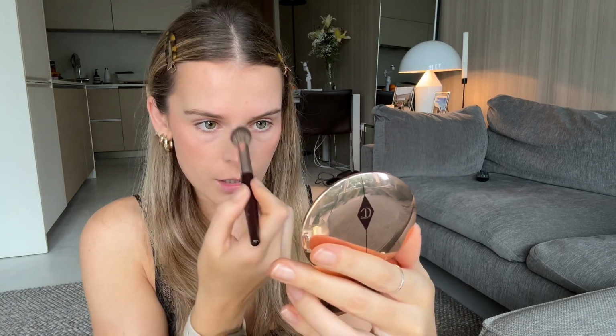I probably should do some pimple correction as well. Any little blemishes I usually just get with a concealer, but I'm trying to do this quickly. Mostly just the T-zone, just set that shine a little bit, that highlight.